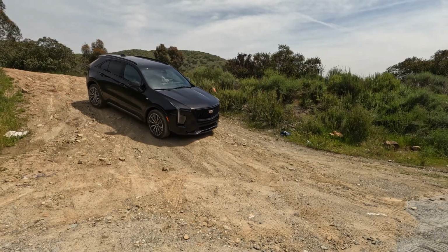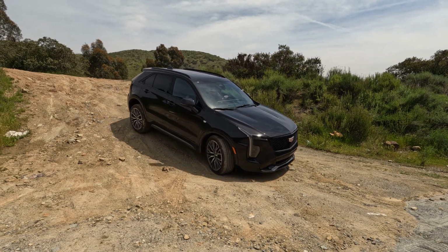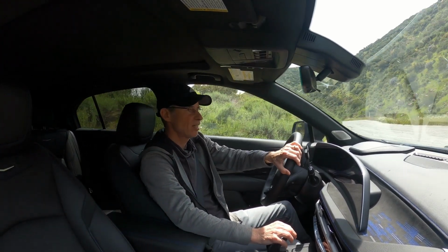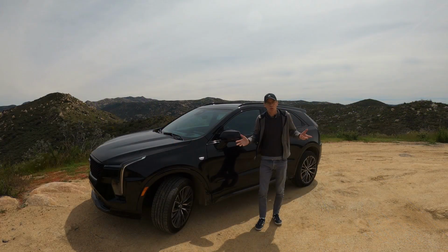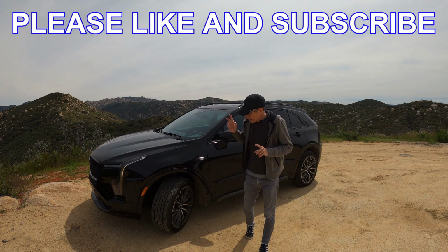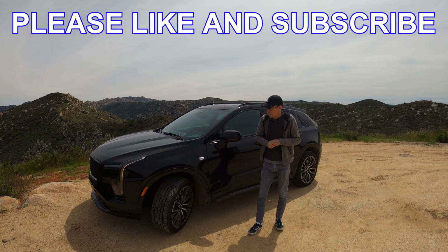In fact, I'm impressed by how well this thing went up there. It's a Cadillac XT4. It's not meant for that. But impressive transfer of power and an impressive little car overall. So what do we think? Well, the little Cadillac XT4 does a pretty decent job. It was great on-road and exceeded my expectations off-road in that little incline that we did.